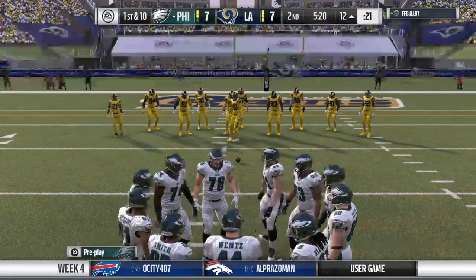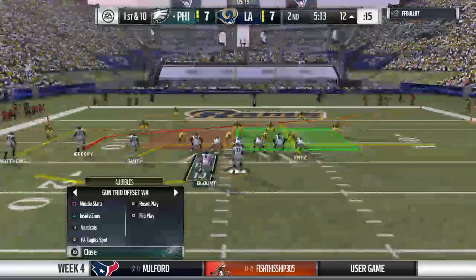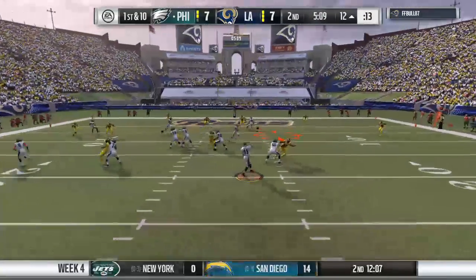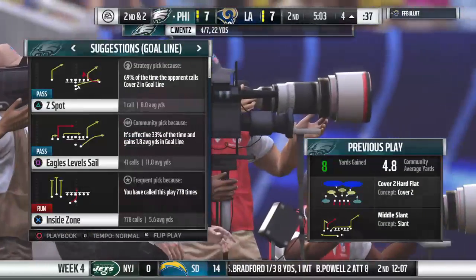And a new set of downs here after picking up the 1st on the ground. Throwing on 1st is Wentz. That's going to be caught at the 10-yard line. A good pickup there. 8 yards on the 1st down completion.